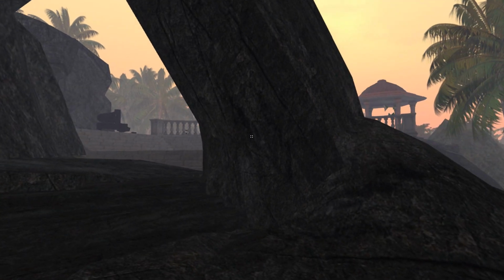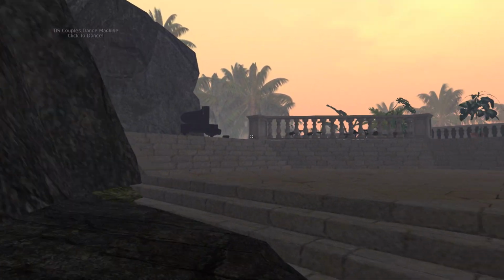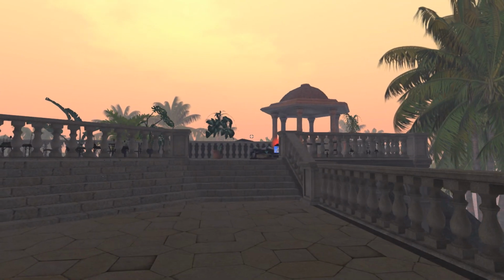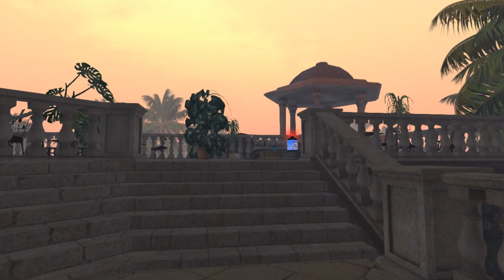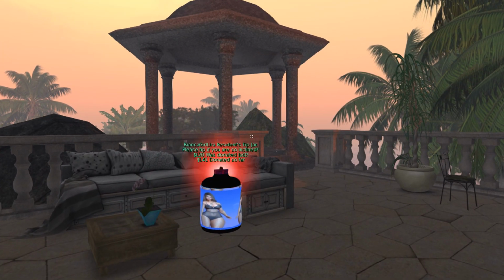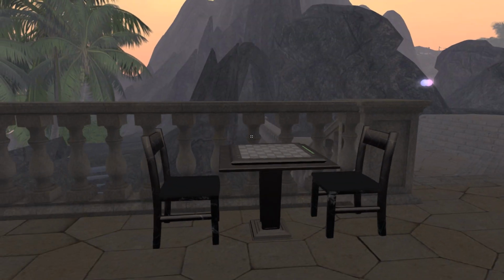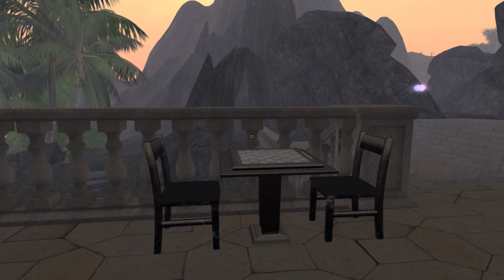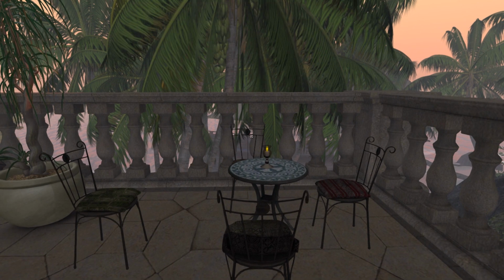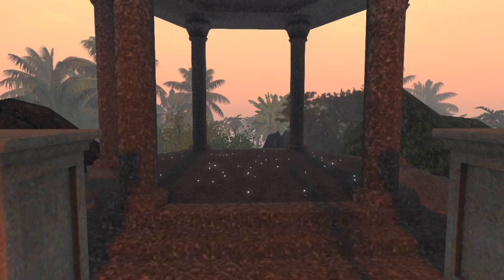I could have sworn there was an opening somewhere that went out somewhere here. Maybe I'm misremembering. Got a tip jar here. This area kind of looks like a lounge area, because we've got what I think is a chessboard, and I know there are some interactive, actual playable chessboards in Second Life now. I've seen some of them.